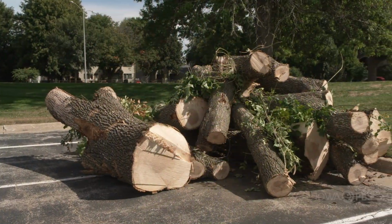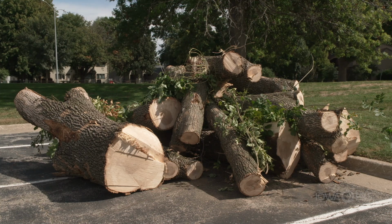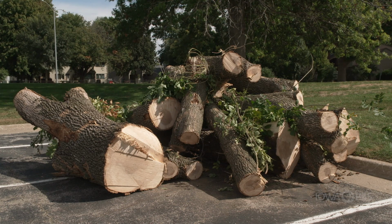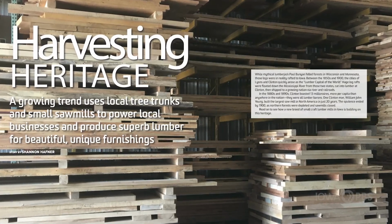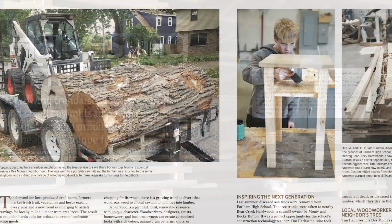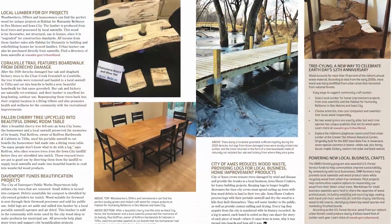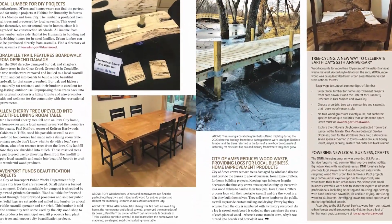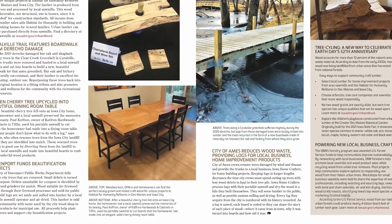According to the U.S. Forest Service, if recovered and repurposed, wood from the country's urban forests could produce nearly 4 billion board feet of lumber each year. Upcycling is becoming a popular trend for urban wood. The Iowa DNR Forestry has been working to connect people all along the supply chain to build community, business, and consumer interest to embrace this underutilized resource.